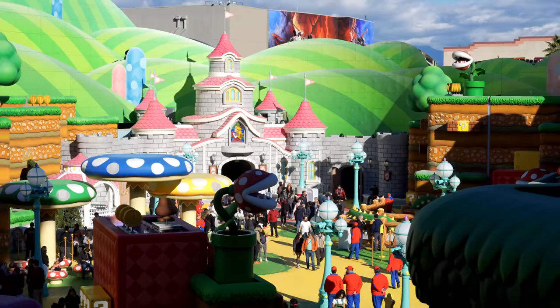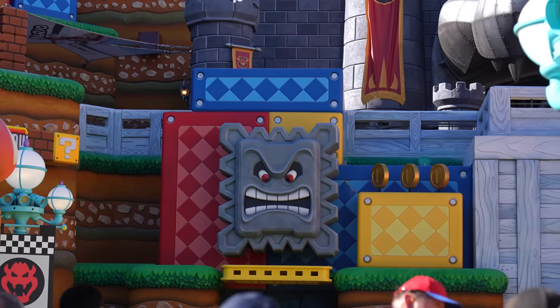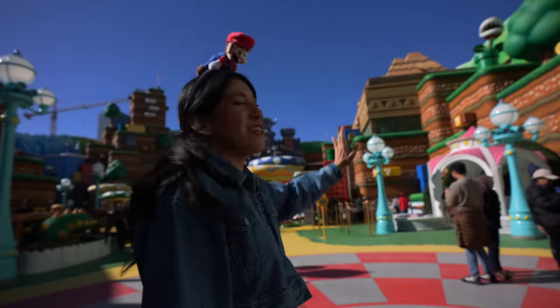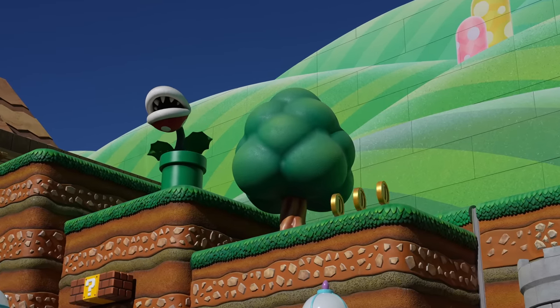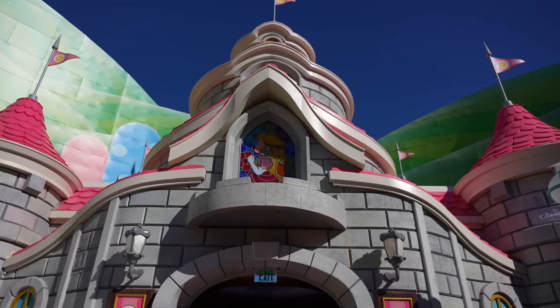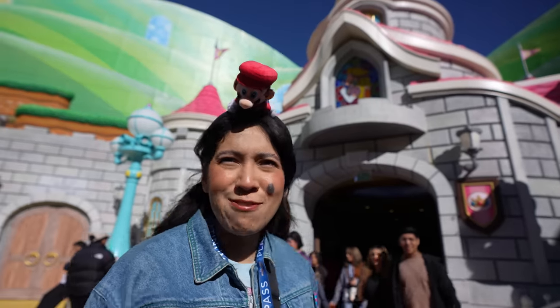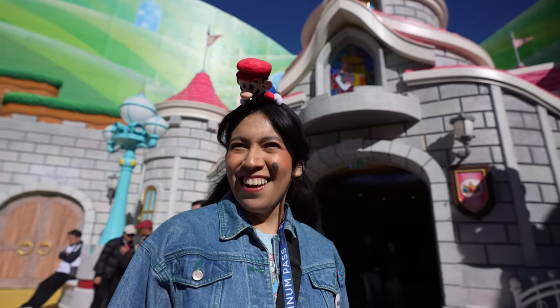Whoa. It literally feels like I'm in Mario's world. Are you serious right now? It's so crazy. Like we just entered the game. Look, I see piranhas and I see coins up there. We have to jump in like this. Came out of Princess Peach's Castle. I love her stained glass window. Do you see it? I see it. I want that in my room or a bathroom or something.